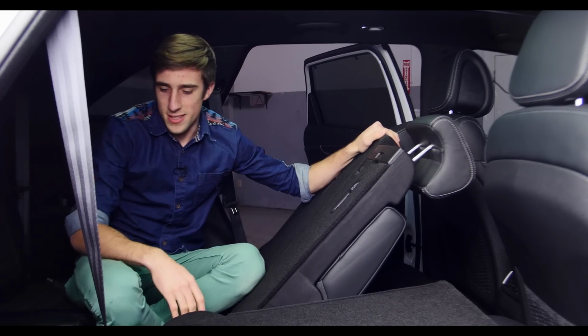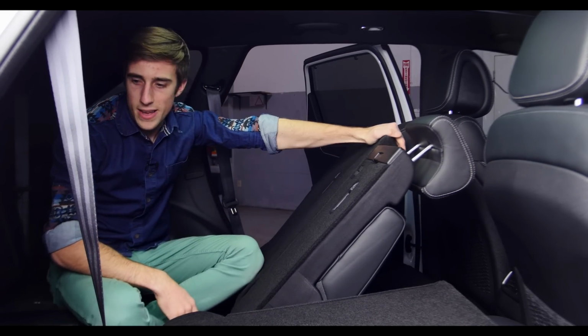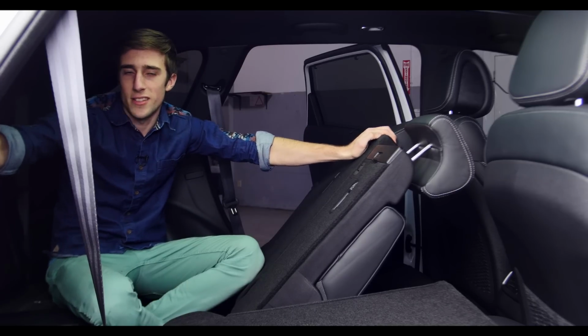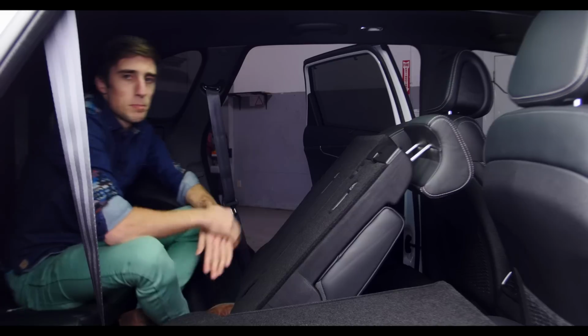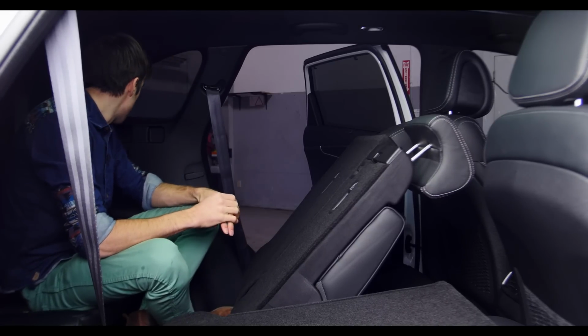When you eventually get into the back seat, there's a decent amount of room back here, and like I said, you have your independent air conditioning control, which is really handy. And you could potentially fit two full-size adults back here.